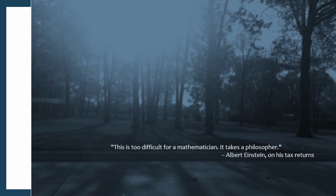So in conclusion, I hope that this helps. I ran across a funny quote from Albert Einstein on his tax returns, and his statement was, "This is too difficult for a mathematician," and that it takes a philosopher.